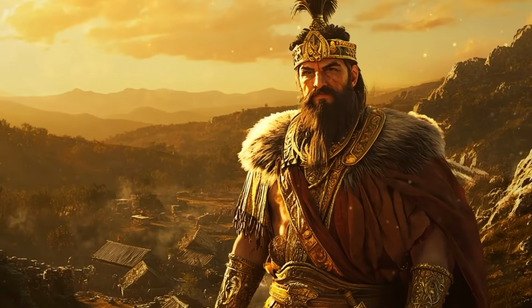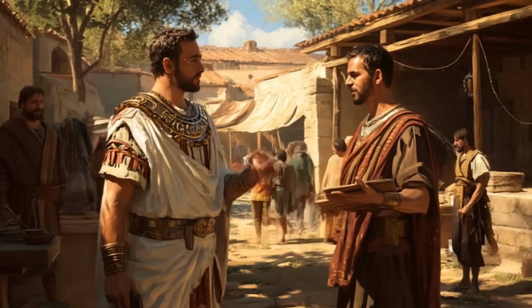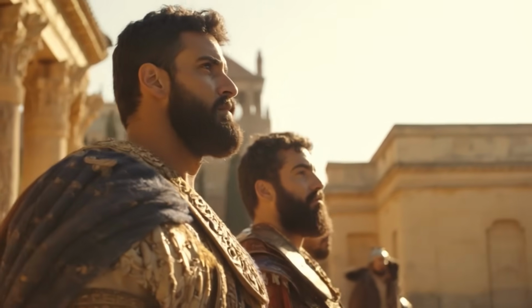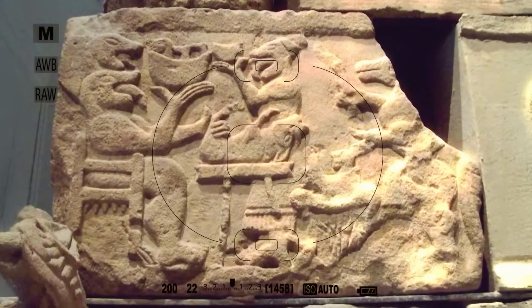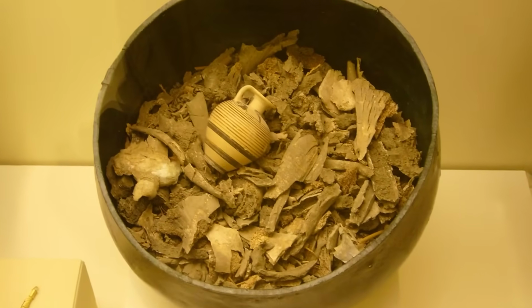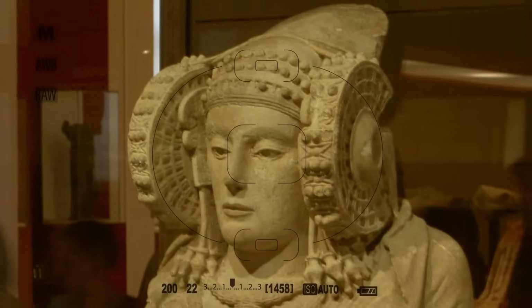Yet, on the flip side, we know a lot about the upper class of Iberian society, who controlled these agricultural resources and hired the artisans. By the 7th century BCE, we start to see a group of Iberian princes who were living the good life, trading with the Phoenicians and enjoying fancy luxury items. You can spot this elite class in their burial practices. Cremation was the go-to method for funerals among the Iberians, and wealthy individuals were often found in cemeteries with all sorts of lavish goods and funerary sculptures that give us a peek into the fashion and hairstyles of the rich.